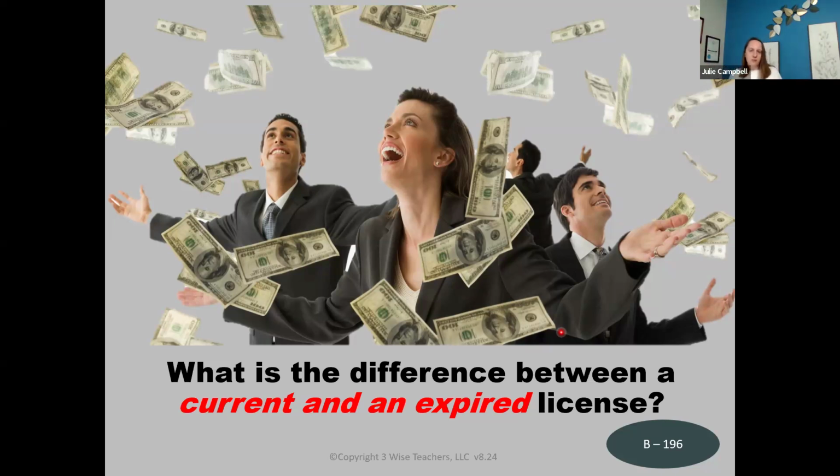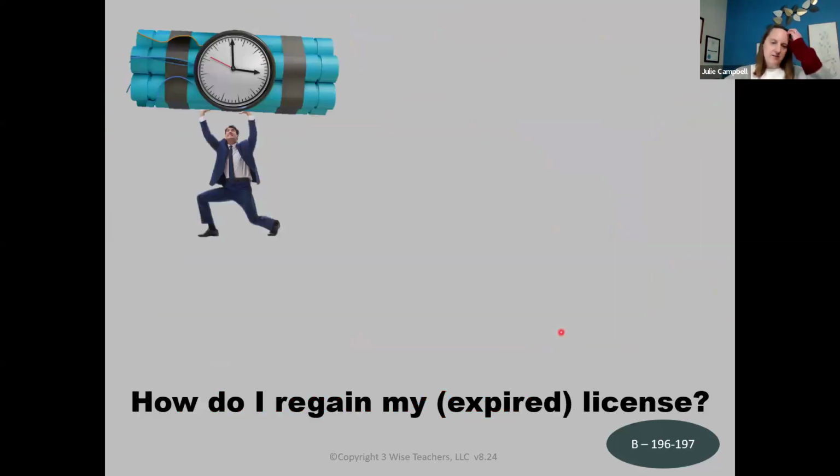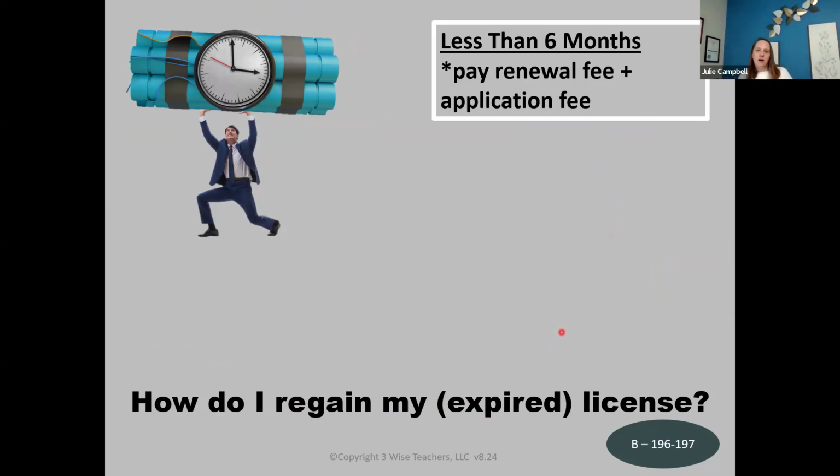So if your license does go expired, how can you reinstate an expired license? Well, it depends on how long it was expired. So if you wake up on July 1st and go, oh my goodness, I didn't pay the renewal fee, are you kidding me? It's cool. If it's been less than 6 months, you pay that renewal fee, you pay an application fee. This year it's been $45. I keep hearing noise it's going up to 50, but whatever the renewal fee is, the application fee is the same. So you pay the 2 fees, submit your renewal notice, and poof, you're active again.